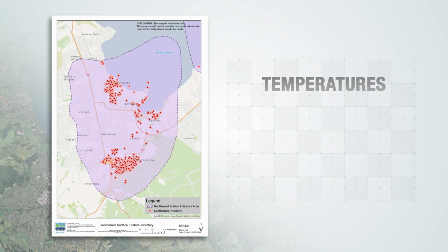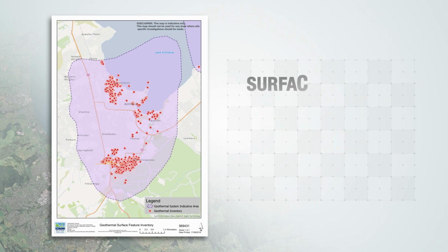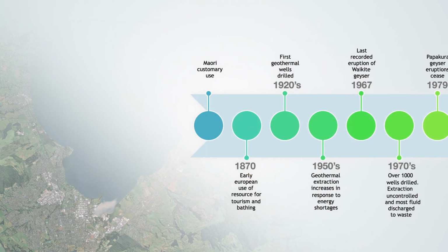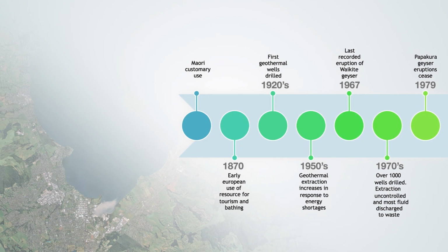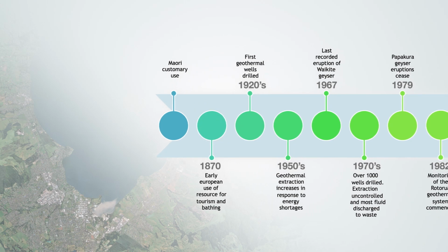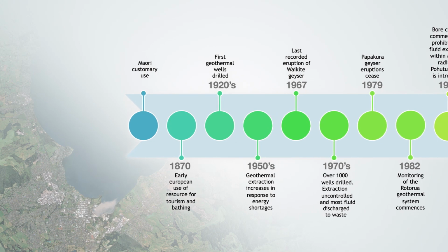It is hot, with temperatures in excess of 100 degrees, accessible from the surface via hot pools. It has many surface features, including springs, pools, steam-fed features, and some of New Zealand's last remaining geysers. The system has been used in a low-impact way by Māori for hundreds of years. Early European use was also low impact, with extractive use not becoming commonplace until the 1950s.